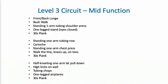All right, I'm going to go through level 3 pretty quick because I want you guys to start working. Front back lunge, a lot more dynamic, right? Now we're getting into that fit category, right? These aren't the crazy super fit junkies, but this is higher independent to semi-fit. Bushwalk. Everybody know that one?